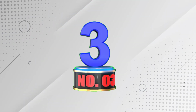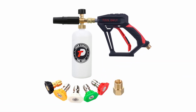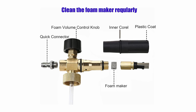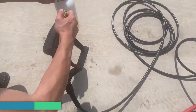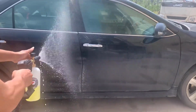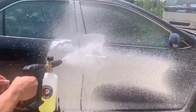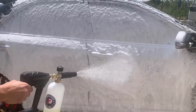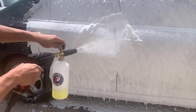Number 3. Tool Daily Short Pressure Washer Gun. The Tool Daily Short Pressure Washer Gun with Foam Cannon is a versatile accessory with a maximum pressure of 4,000 psi and a maximum flow rate of 8 GPM. It comes with an adjustable snow foam lance, 5 nozzle tips, and a 1 liter container capacity. The adjustable nozzle can create accurate mixing and foam generation, making it ideal for motorcycle, car washing, roofs, driveways, siding washing, floors, and windows washing. With M22 fittings, it is compatible with most pressure washer brands, except garden hose, water hose, or faucet.